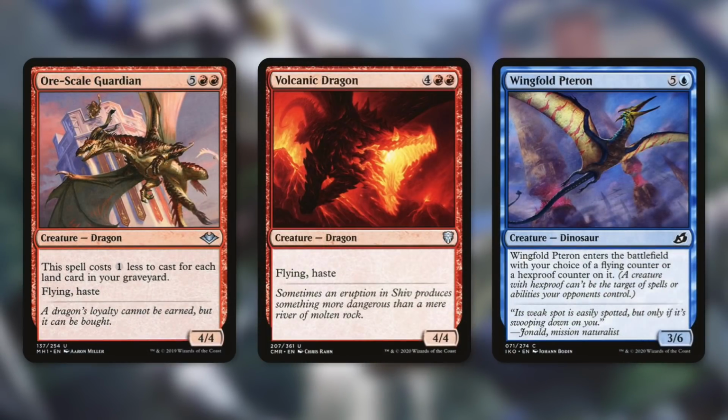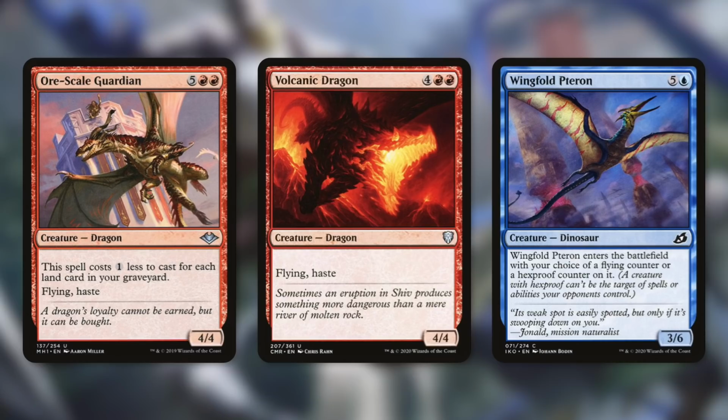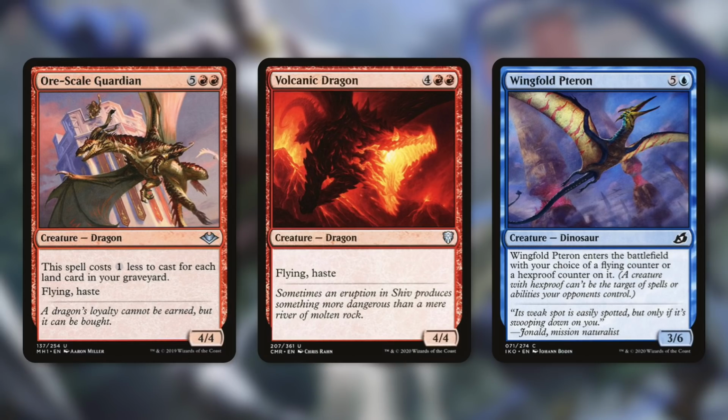So we're going to be running even more flyers like Orascale Guardian, a 4/4 flying and haste dragon that costs 1 less to cast for each land card in our graveyard. And the Volcanic Dragon has those exact same stats, being a 4/4 flying and haste dragon. And then Wingfold Terran is a 3/6 dinosaur, and when it enters the battlefield, it comes in with a choice of either a flying counter or a hexproof counter on it. So depending on the situation that we're in, we can choose one or the other.